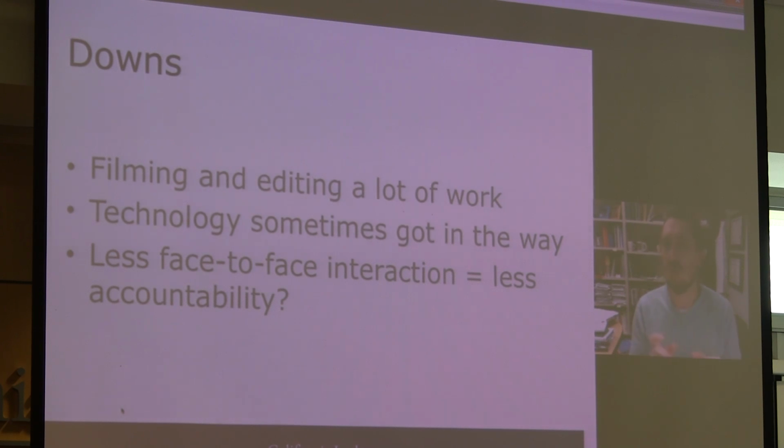Sometimes technology got in the way. You'd have one video lecture that didn't come up for the students, and so you got a ton of emails on that day. Sometimes it didn't record the points correctly. Students were always worried about whether or not their video watching had been recorded correctly in terms of their points. So that was a constant spot of concern for the students.